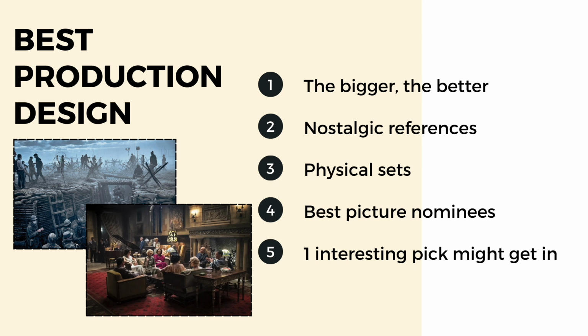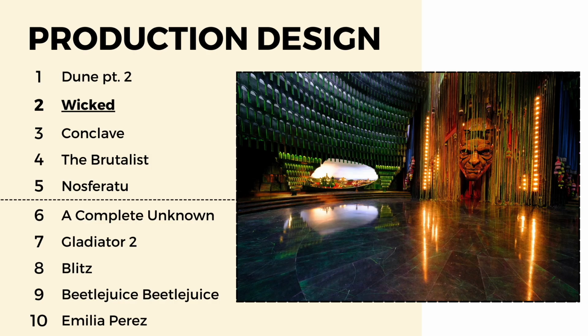As for nominees, we might see one interesting avant-garde pick like The Tragedy of Macbeth or The Father slip in, but that doesn't happen every year. With all that in mind, Dune 2 and Wicked are the two biggest frontrunners for production design, but I think Wicked ultimately takes it. Their set pieces are not only grand and ambitious, but the Wizard of Oz references have got to help.